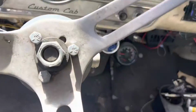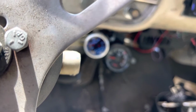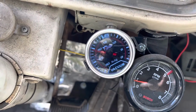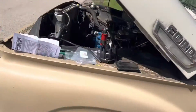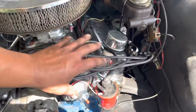Again, there's a good chance my degree marks are a tiny bit off. That 23 is based on where I have my marks from when I put this motor back together, not the actual one on the balancer. This is not a new balancer, and I did not put timing tape or anything on here. I'm just going based off of the reference marks I had for a rough TDC initially.